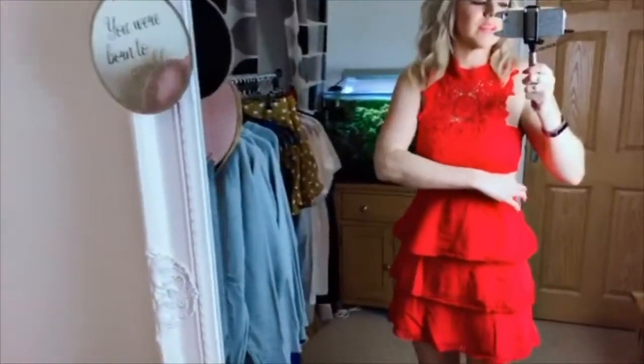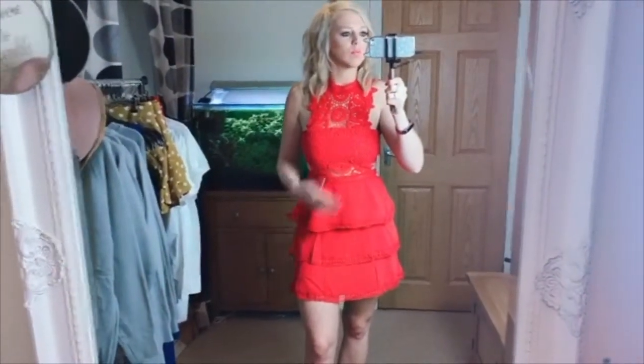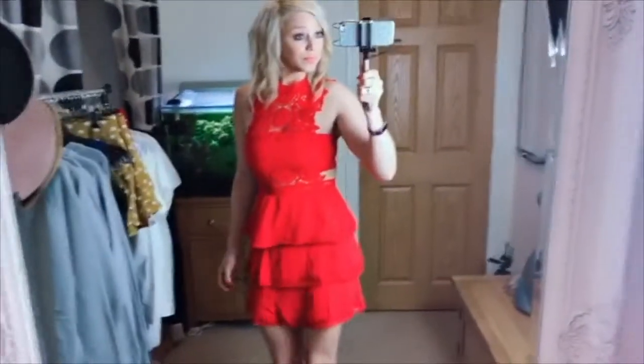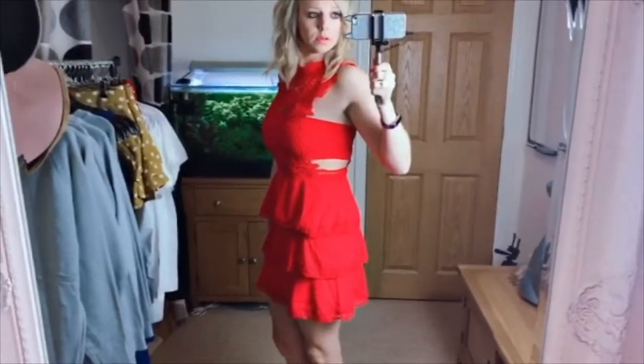I'm tempted to order an 8 to get here for tomorrow and try the 8 on, because I might be able to get away with not wearing a bra with the 8 because it'll be tighter. But anyway, that's outfit number 4 from AX Paris. I think it was £25, which isn't bad.